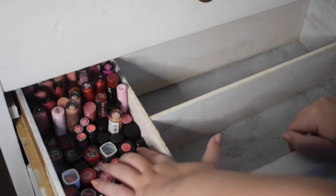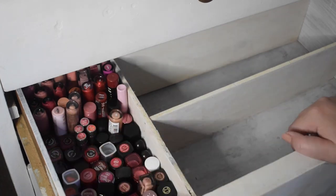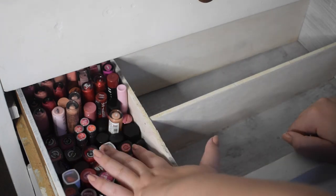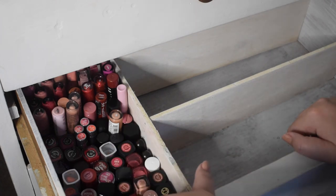So for example, these are my MAC lipsticks. I can't really see the color, but I actually have three MAC lipsticks, so I don't know where I need to find my other one. But I know I have two nudes in MAC and one red, so it'll be easy for me to pick out. If I had a bigger collection, it would be harder for me to find shades, but most of the other shades I have, I can see the color and I can easily pick them.